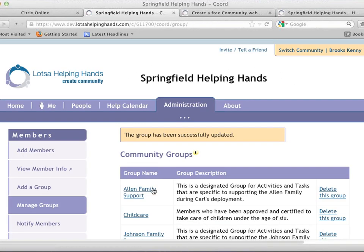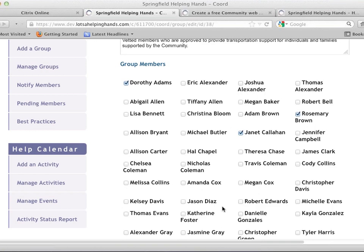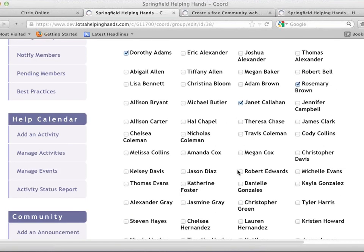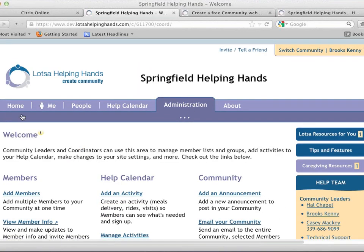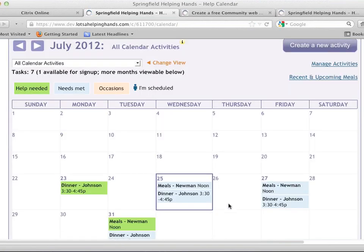Not everybody is necessarily going to be chosen to provide rides, for example. We have many different examples of communities where there may be a mix of younger persons who are interested in helping, but maybe the family is only interested in having a very small number of folks driving mom or dad to a medical appointment. And so you can actually choose which people sign in to see the transportation task and activity. So if I was Tiffany Allen and I signed in to Helping Hands of Springfield, I actually wouldn't even see the tasks related to transportation because I'm not designated to be in that group. So I wanted to share that particular feature of the open community model because it's a very valuable one when you're helping multiple people.